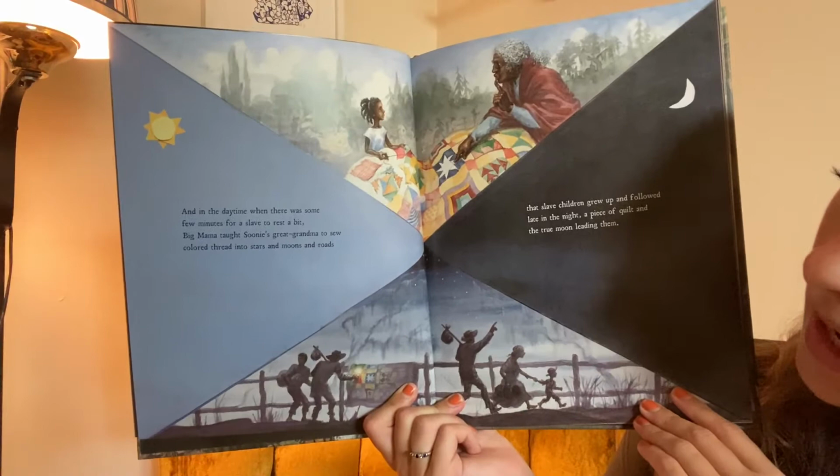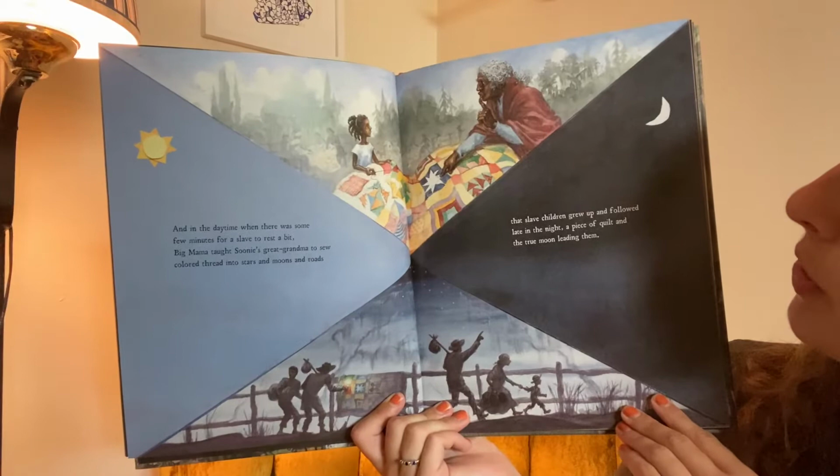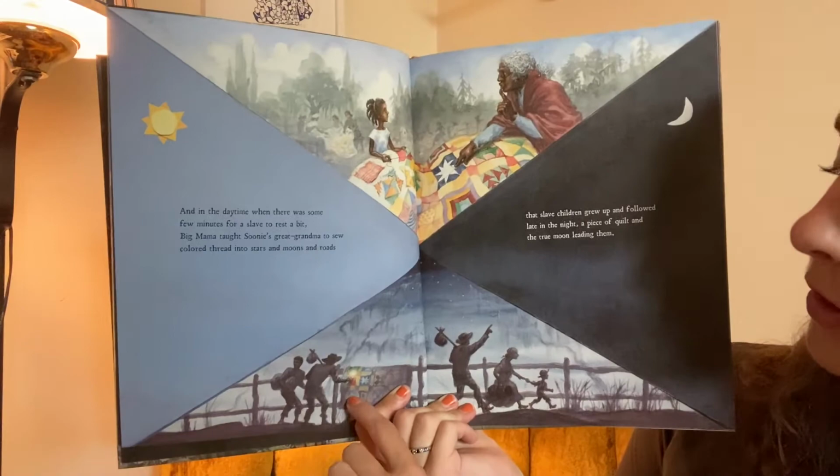And in the daytime, when there was some few minutes for a slave to rest a bit, Big Mama taught Suni's great-grandma to sew, colored thread into stars and moons and roads. Those slave children grew up and followed late in the night, a piece of quilt and the true moon leading them. See them following in the quilt?